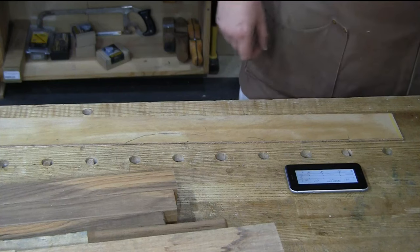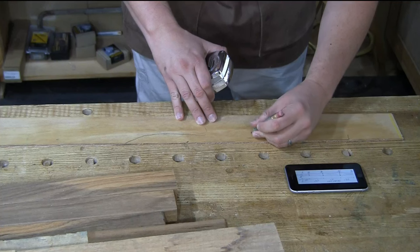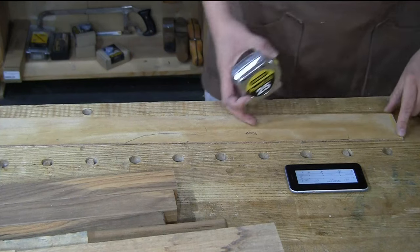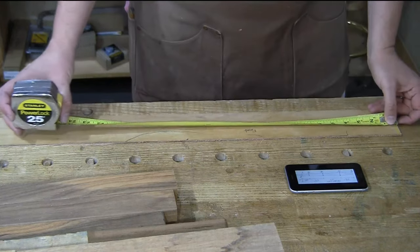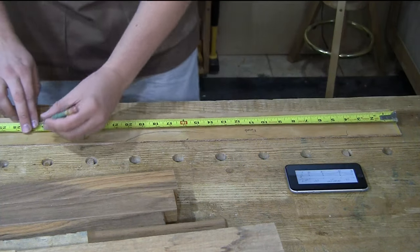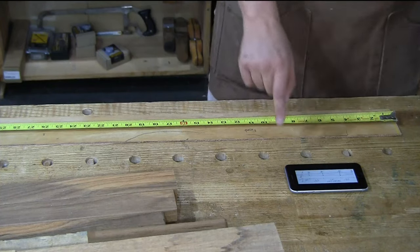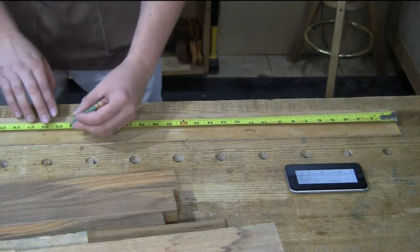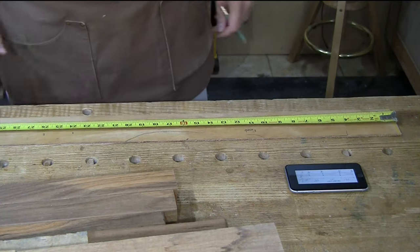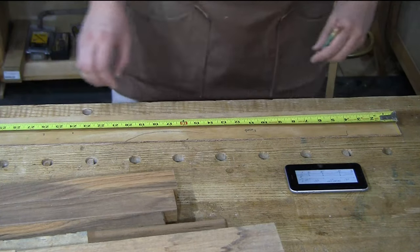I need a pencil first. So we're gonna call this front, and we're going to start off this bottom here, and I'm going to mark out 26 inches. Now, the one thing I don't want to change is the tenon at the top. The tenon is going to be 2 inches long. It does not matter how long your total leg is. It's 2 inches long. So I've come down 2 inches.